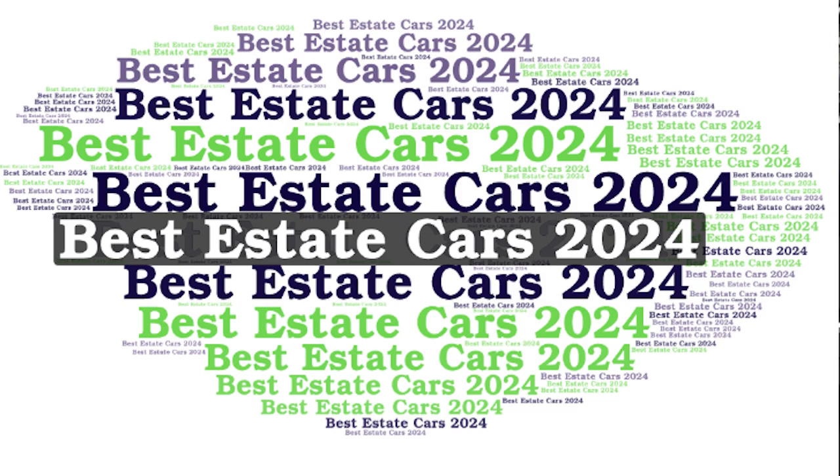5. Ford Focus ST Estate. Suppose you're looking for a fast, relatively affordable estate car.